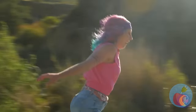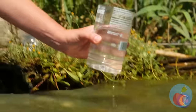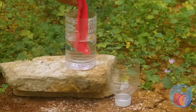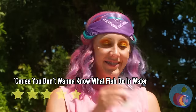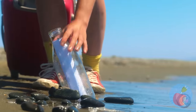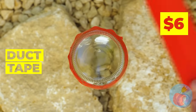Next best thing, look at all that water. If only it smelled as good as it looked. With this bottle and some cloth, we can collect clean water, drip by drip. And will you look at that? A message in a bottle. A helpline? If only you hadn't destroyed that smartphone. But maybe this bottle can help us.